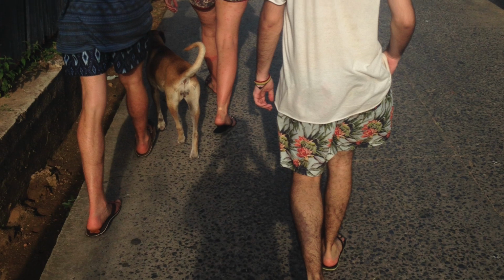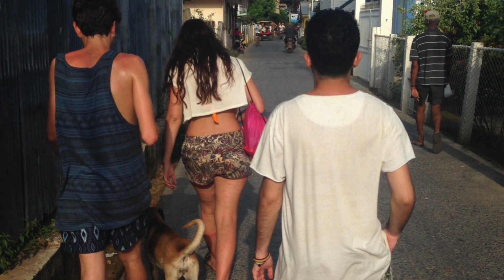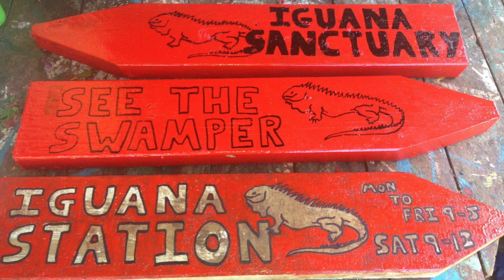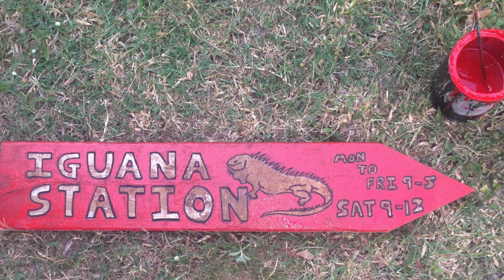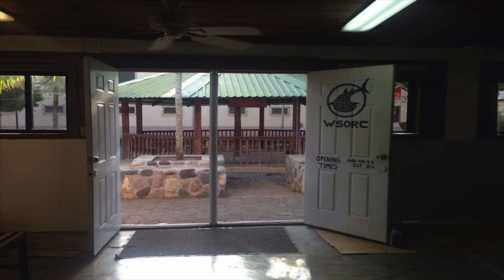One thing we all noticed when walking about the island was that there was a lack of signs to the Iguana Station, apart from the amazing mural that is 500 metres from the sanctuary. For my personal project, I made 5 signs that we nailed up around the close proximity of the station. A few days later, most of the volunteers from the Iguana Station helped the whale shark team paint their centre.